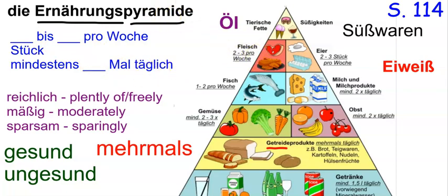Other ways to talk about amounts would include things like reichlich, reich, like rich, a lot, so plenty of or freely. Mäßig, moderately. Sparsam, there's the spar, if that helps, sparingly. You might also see mehrmals, like multiple times, literally like more times a day. And you'll notice as we go through different types of food, you can always have food that is gesund or ungesund, healthy or unhealthy food.